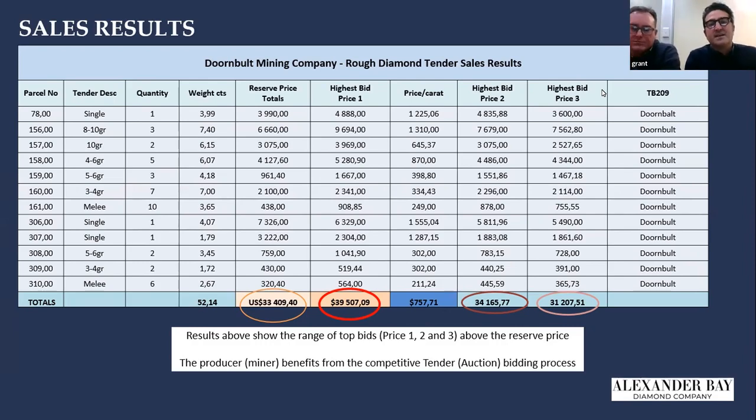This just gives the producer a good idea of what the diamond got offered and what the second and third were. Is there a huge difference between first and second? How did everybody value it? Were all of them pretty similar? If you have a look at this, it'll give you a good idea of how people bid and how close they are to each other.